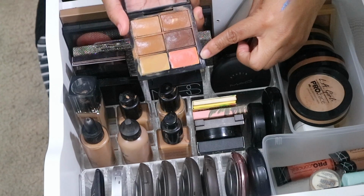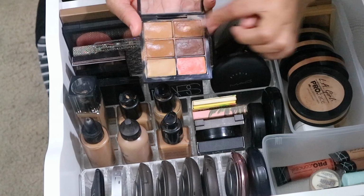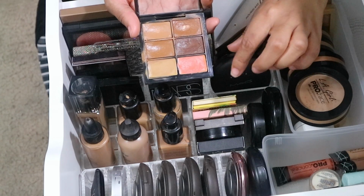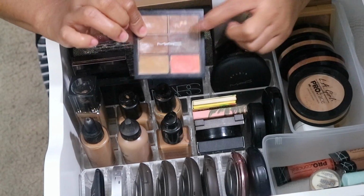This is dark. The corrector in this is too deep for my skin tone. You can see I hit pan on these two colors already because whenever I do my sister's or my niece's makeup, because their complexion is deeper than mine, I use this.